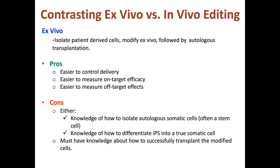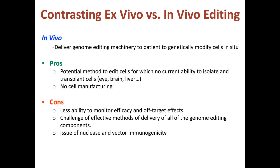For that, one would have to go to an in vivo approach. And the idea here is to deliver the genome editing machinery directly to the patient to modify cells in situ. This might be necessary for cells that we do not know how to remove from the body and transplant back, for instance, cells of the eye, brain, and liver. It also has the advantage that you just have to manufacture your vectors to deliver into the body. You don't have to manufacture your cells. The challenges with in vivo editing are that you have a lower ability to monitor efficacy and off-target effects. You have to figure out how to deliver your genome editing components to the relevant cell types in the body, and you have to worry more about nuclease and vector immunogenicity, because now the patient's own immune system might recognize the genome editing components as being foreign.